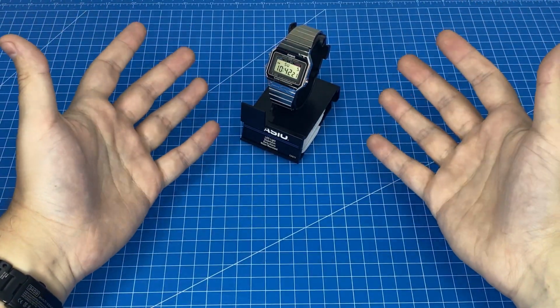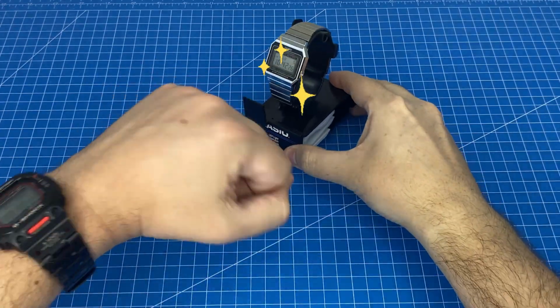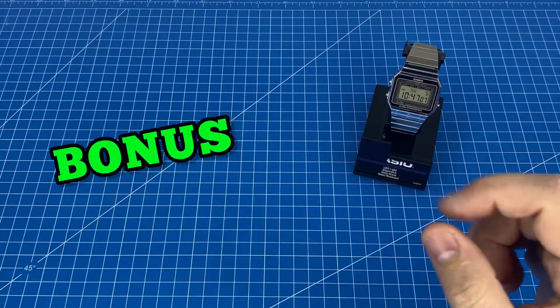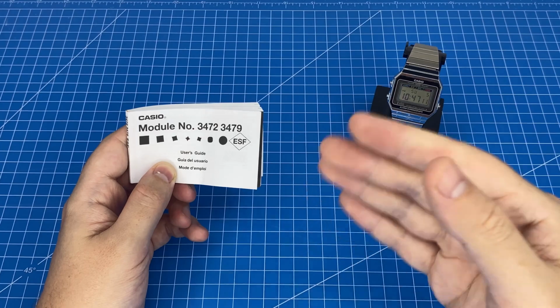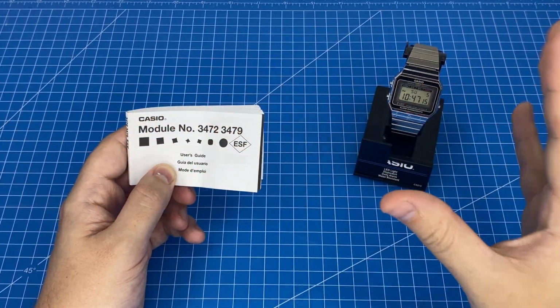Today, we're going to be taking a look at why I chose this fancy Casio to dress up when my G-Shock is just a little bit too casual. As a bonus, I'm also going to teach you about a secret feature that's not in the instruction manual that you can use to test whether your Casio is genuine or a cheap fake, so stick around.